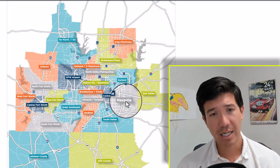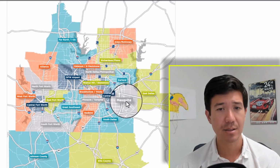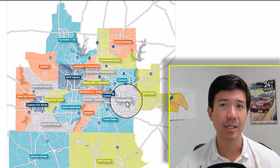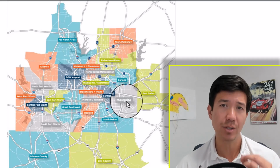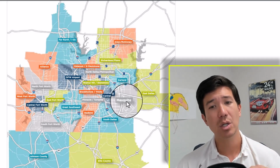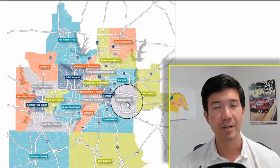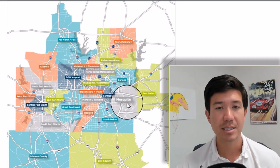So once you get outside of this loop and you're heading to the east part of town, you don't get a lot of the development. There hasn't been the kind of residential growth. It hasn't had the household income increases. So as a result, it is still a fairly good market with new development opportunities. There's a lot of new buildings here.